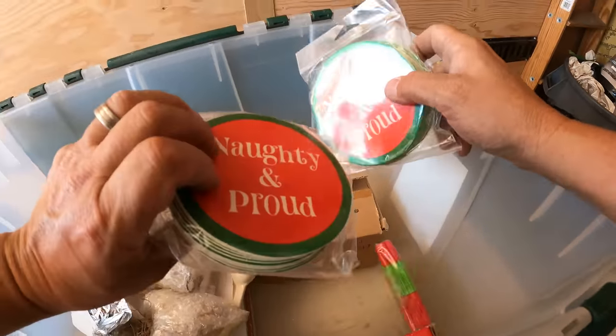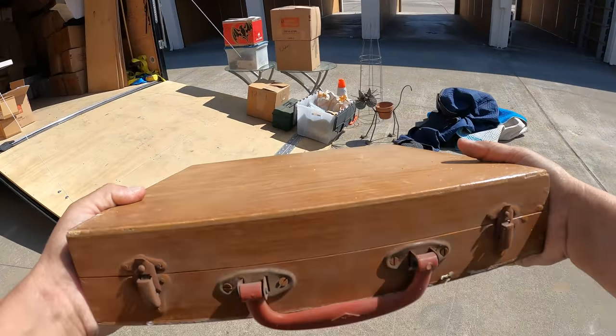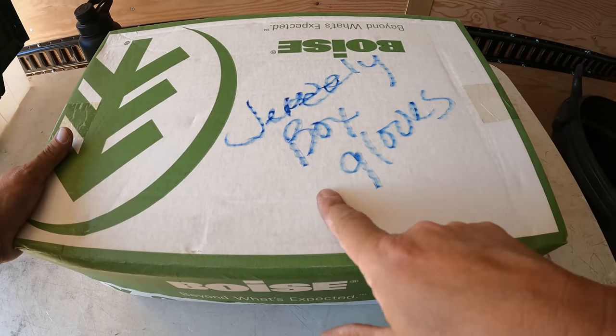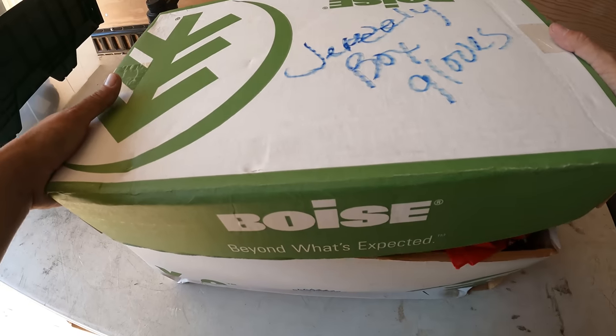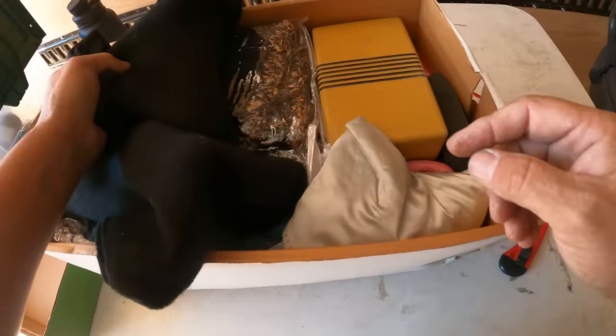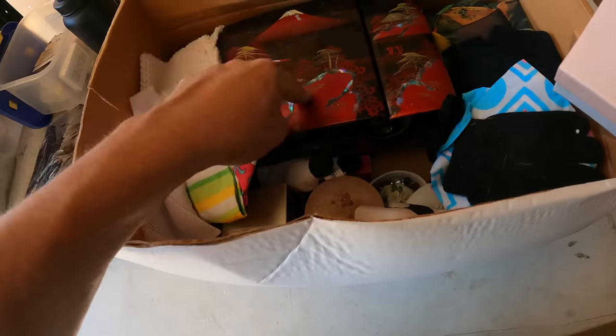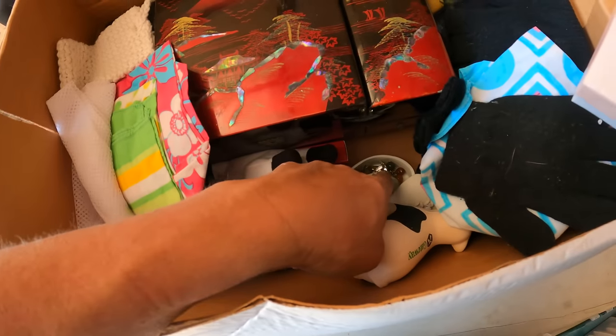That's hilarious. I want to see what's in this box right here. I hope it's a silver set. Well, that's a jewelry box, guys, right? Ooh, okay. That could be a jewelry box right there. Oh, the jewelry boxes. I see some jewelry there.